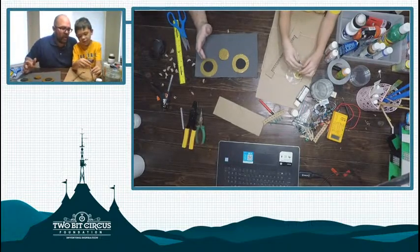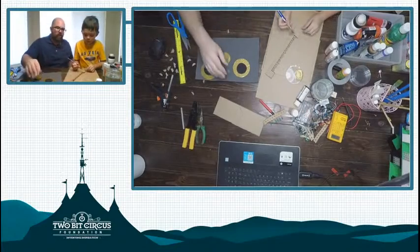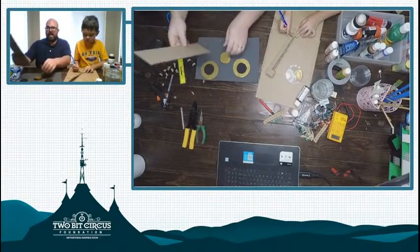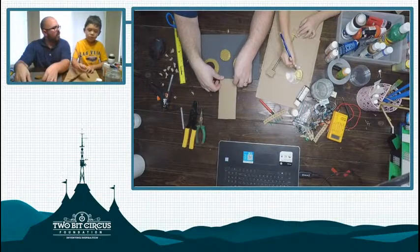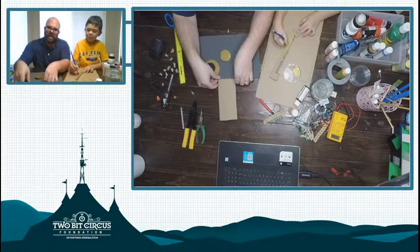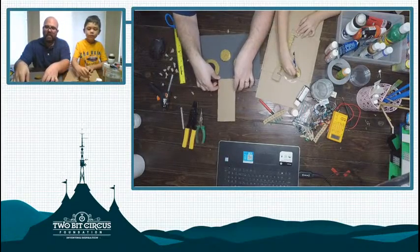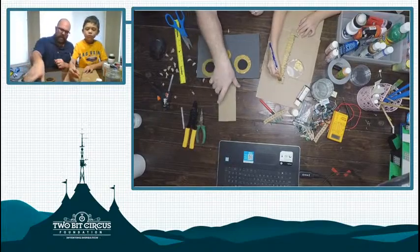So Robert is going to go ahead and paint the mouth right now. And I can start working on some of our antennas that we're going to use. But I think we should do one antenna for now. What do you think? Okay. One antenna? So I think we're going to do one antenna in the center. And I'm going to make it like a rectangle with a circle on top. I think that'd be a cool idea.